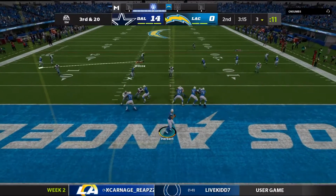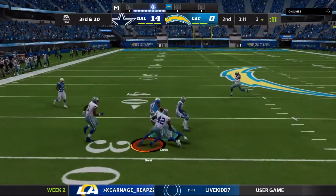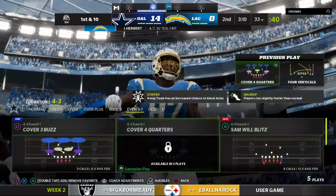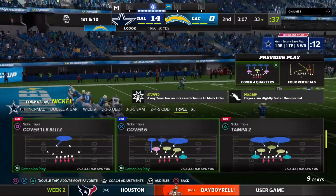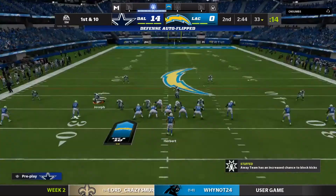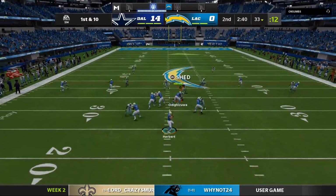Now on 3rd and long, they'll look to throw. And it's hauled in by Jared Cook. And he is going to have the Chargers first down as they're able to get the 3rd down conversion. And that might be exactly what they needed to wake up this home crowd. They haven't given them much to cheer for so far, and never underestimate the effect the home crowd with you can have on a game.